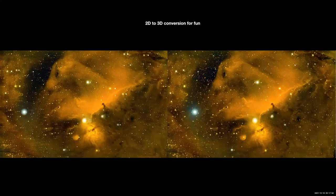And then I sent this out to the group. My son and I were playing with making a 3D version of this. We picked out some of the brighter stars to bring them to the front, and then we put sort of the nebula behind the brighter stars. And then we put the background stars, or the smaller stars, in the back.